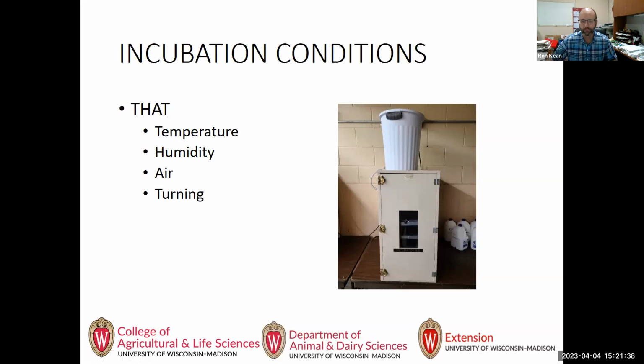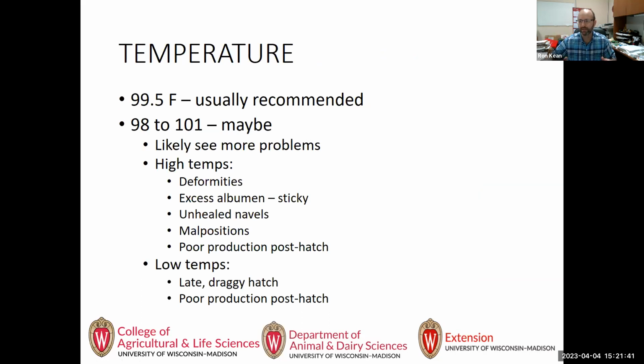So the first one that most everybody thinks about with incubation, right, is temperature. And that's certainly an important one. For most of the poultry species, 99.5 degrees Fahrenheit is recommended, okay? Remember I said in a still air incubator, it could be a little warmer, but assuming you've got a fan, 99.5. And it needs to be fairly tight to that. A couple of degrees either way is about all the leeway you have.